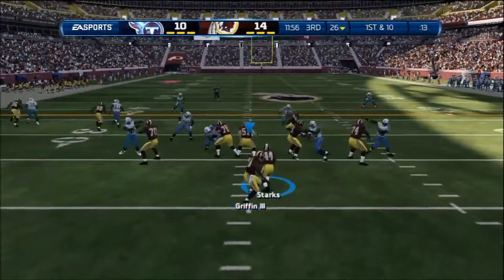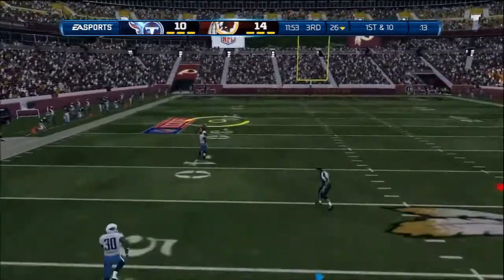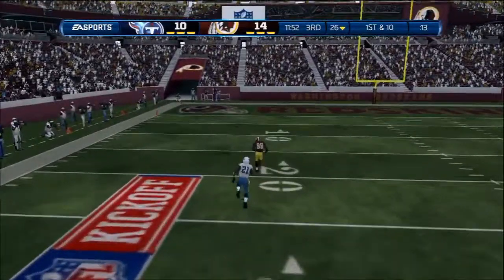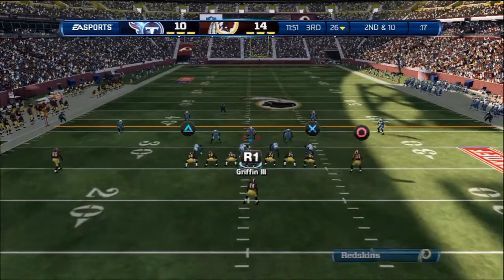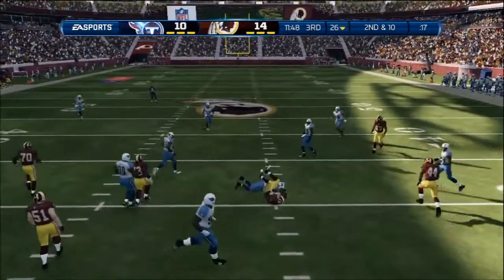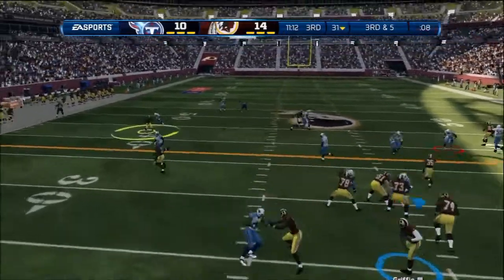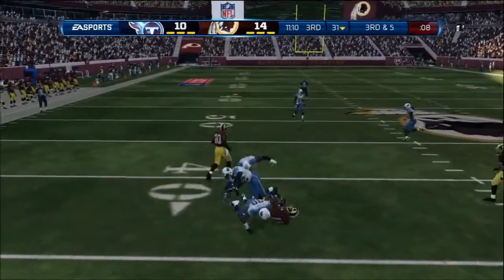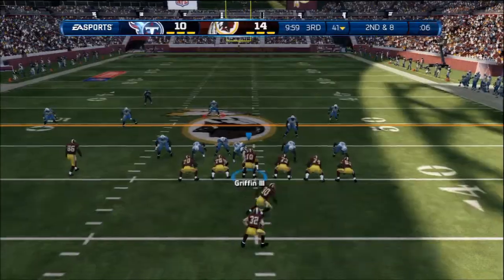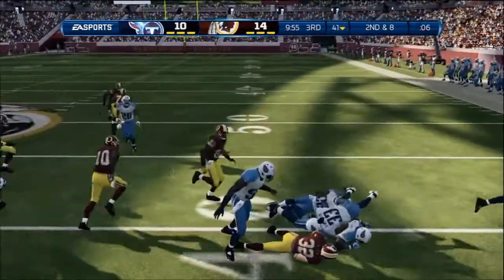Now first and 10. Quarterback drops back, play action. RG3 going down the field. And it's thrown in. Second down and 10. Trying to work the middle of the field. Third down here. Offense trying to pick up the first. The throw to the left. He's got the grab, and he's got the first. Staying on the ground. Good for only a yard.